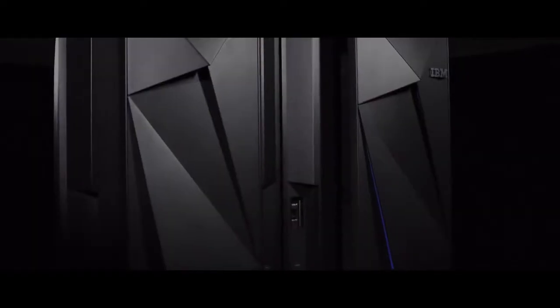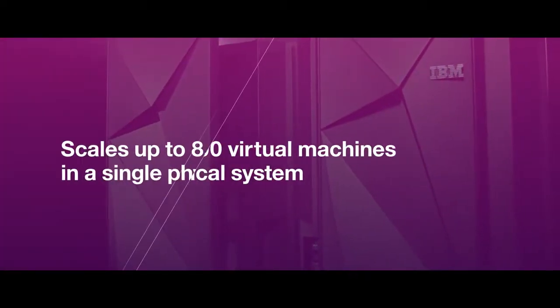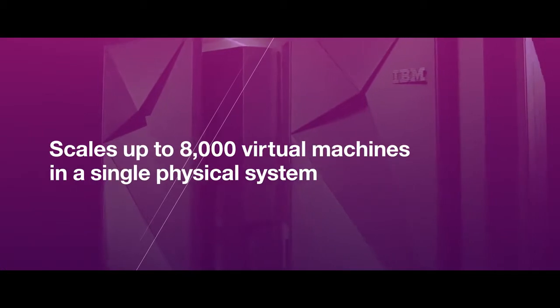They're able to consolidate more and more physical servers into a single image. Because we have such a large pool of resources and manage those resources effectively, we can allocate those resources across the workload and keep utilization up and drive scalability in a platform like no other. With Z13, we have the ability to scale up to 8,000 virtual machines on a single physical system.